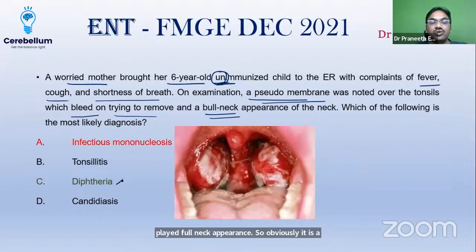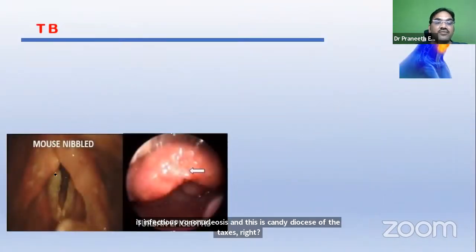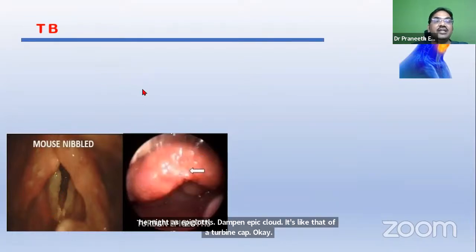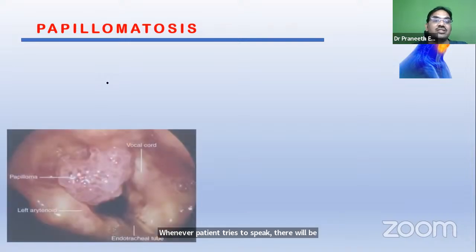This is infectious mononucleosis and this is candidiasis of the tonsils, right? And now coming to tuberculosis, you will have a mouse-nibbled, moth-eaten appearance of the vocal cords and a turban epiglottis: heavily congested, edematous epiglottis, like that of a turban cap, okay? Turban epiglottis will be present. So TB treatment is again ATT. Painful phonation due to ulcerations in the vocal cord. Whenever the patient tries to speak, there will be pain. Painful phonation will be seen in case of tuberculosis.